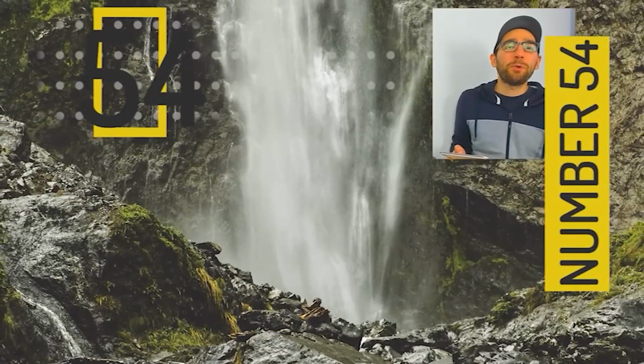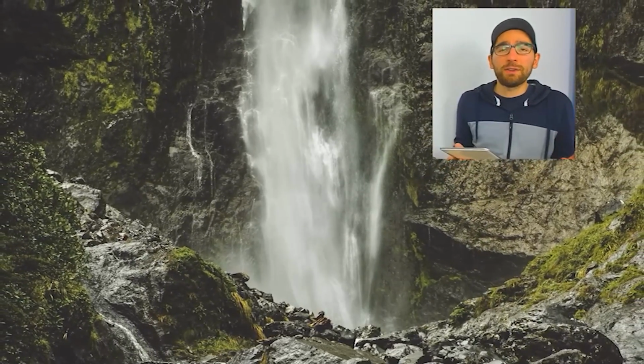At number 54 we have one of the highlights of my trip before I started NZ Pocket Guide, and that's Devil's Sponge Bowl in Arthur Pass National Park. Nestled in the middle of the rock and the mountain, this waterfall is one of the most spectacular and a photographer's dream. Check out those shots.